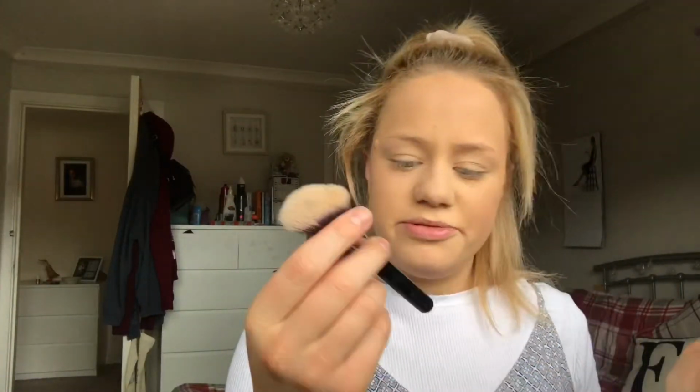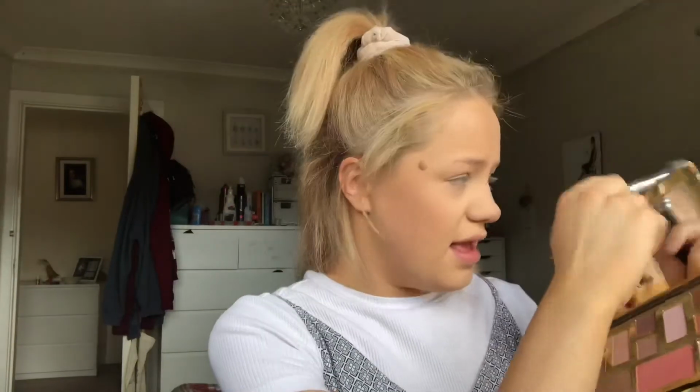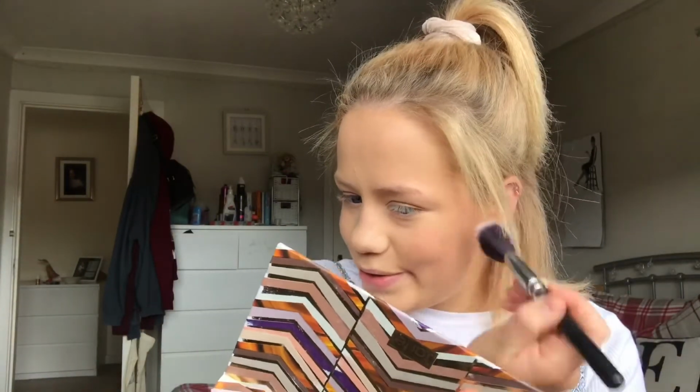Oh, I can't really find my blush brush, so I'm going to be using this Cream Cheek Blush by Zoeva and tapping it in Desert in this palette and just dusting it on my cheeks. This blush is not the best for blusher. You can sort of tell, but I don't have bright pink cheeks because that would not look good. God, I think I've put a bit too much on there.